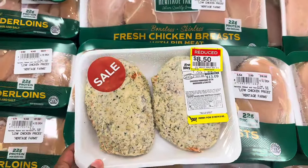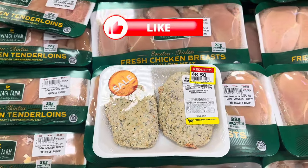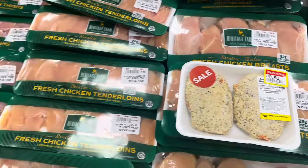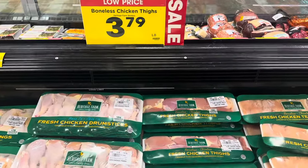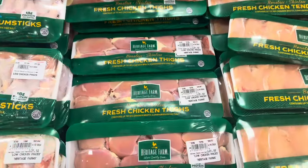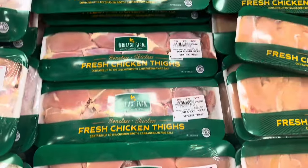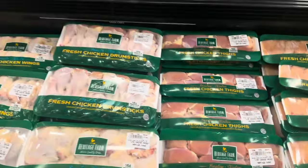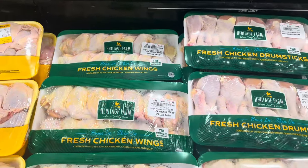This right here is a chicken parmesan with marinara and cheese. This is on sale, reduced for $8.50. The boneless chicken thighs are $3.79 a pound. So these are between $11, some of them are $10, some of them are $12. The chicken wings are $3.99 a pound.